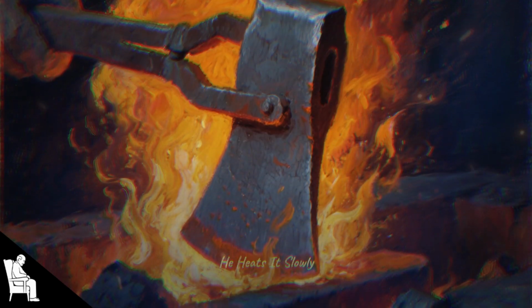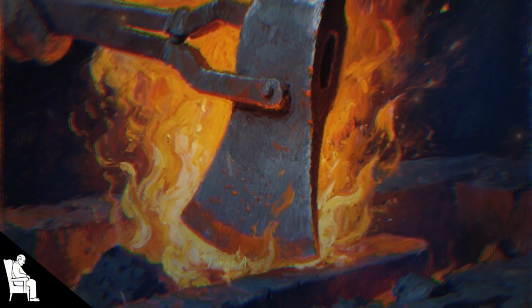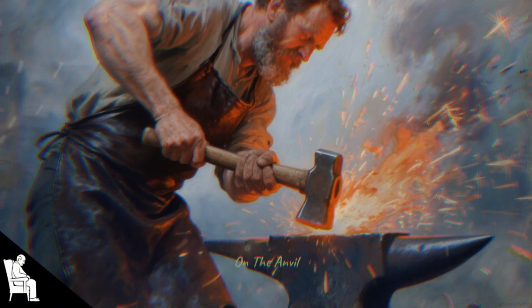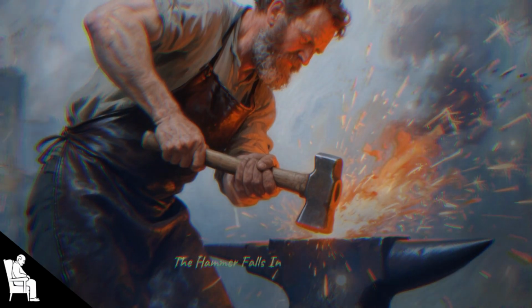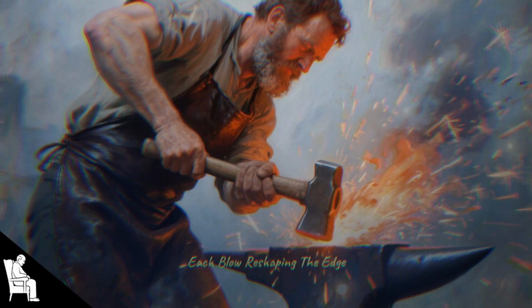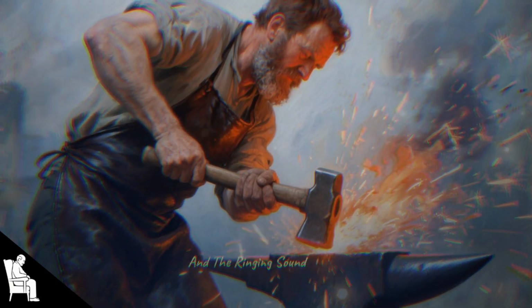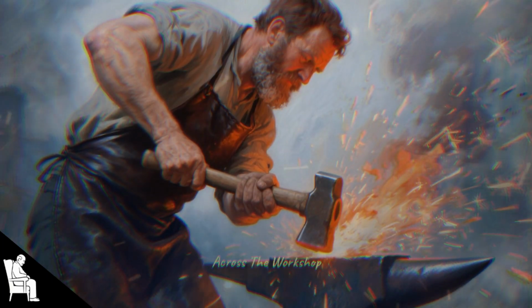He heats it slowly in the fire until the dull grey turns a glowing orange. On the anvil, the hammer falls in careful strikes, each blow reshaping the edge. Sparks leap outward, and the ringing sound echoes across the workshop.